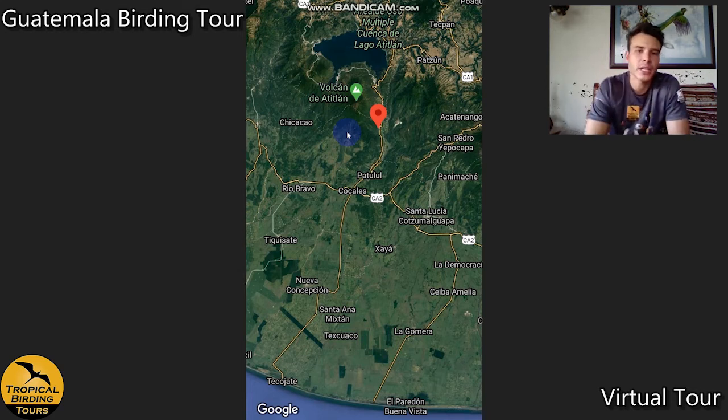And in this map, you can see what I was talking about of our Pacific coast. This is the Pacific Ocean, and this is the lowlands of the Pacific that you can see in the Google Maps map, that it's completely wiped out. It's all cattle fields, sugarcane, African palm oil, and then it hits the volcanic chain, right? So the influence of the Pacific coast and the highlands creates this unique habitat of the foothill rainforest with lots of endemic birds. As I already mentioned, one of the greatest ones is the azure-rumped tanager.